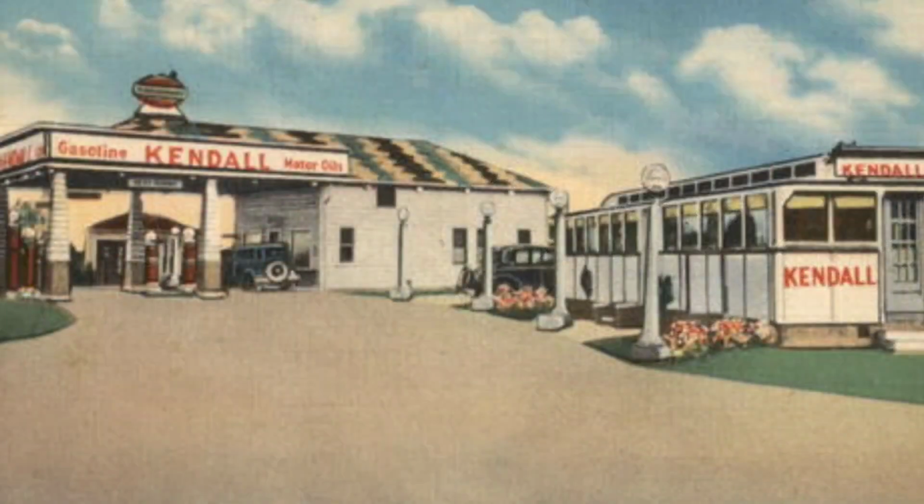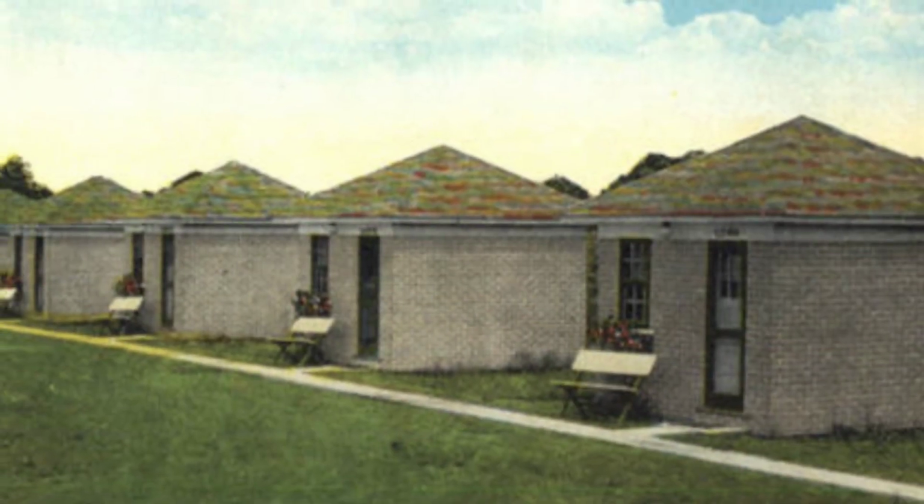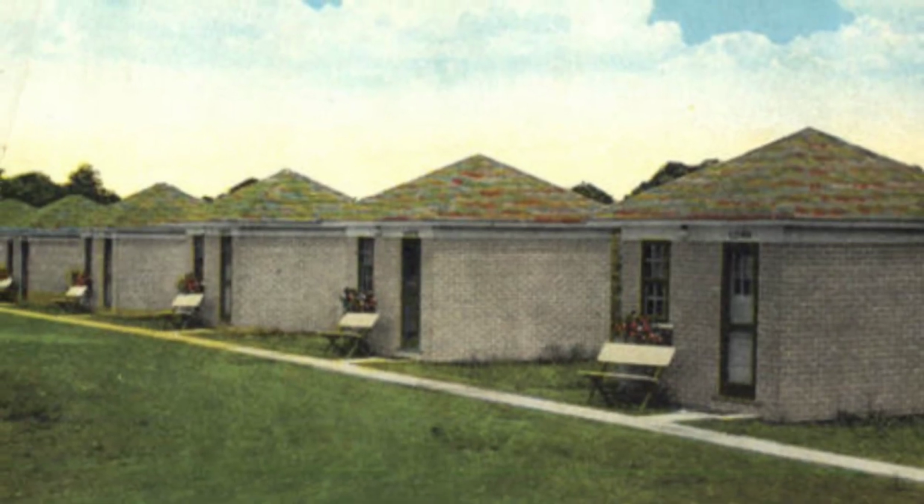Pretty much there was a building where you could get gas, there's a diner, and about 40 cabins or so situated where you could spend the night. And they're all individualized on the property here. So we have postcards and pictures of it. There's a historical website that I had referenced several times.